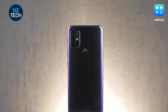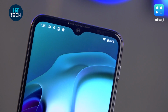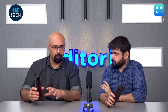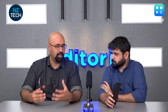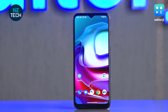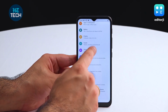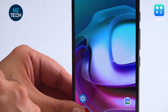Okay, so verdict time, and let's start with the Moto G30 first. Honestly, I think this phone is as powerful as it needs to be at this price point, because for a phone that costs under 11,000 rupees, you're getting terrific features. Yes, it does make some compromises, but that's okay. It's not a big deal breaker, and this phone is easy enough for me to recommend to anyone who's looking for a great software experience, a smooth high refresh rate display, and also excellent battery performance.